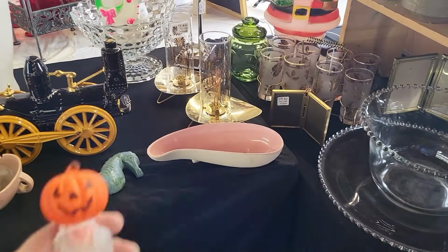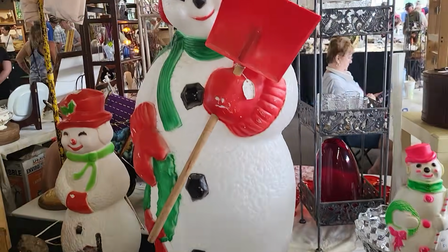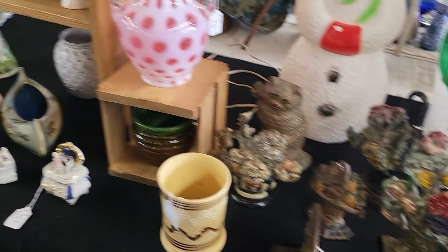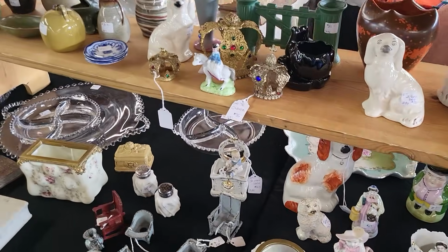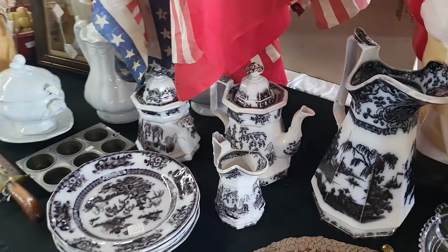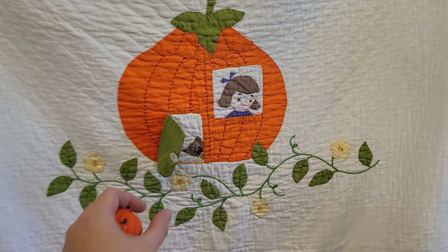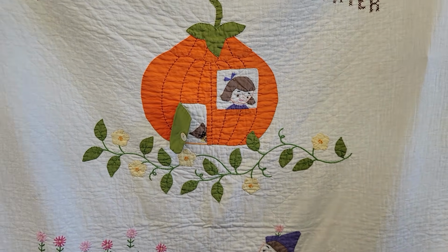I believe that this dealer sets up in Springfield because I recognize some of his pieces. Look at Frosty with his shovel. The shovel's always missing on that. $2.25. The cast iron door stops. Those are very cool. Yeah, I think he does set up in Springfield because I recognize some of this stuff. I like the transferware. That's cool. And black. I don't see that very often. Look at this. Peter Pumpkin Eater. Look how cute. A little cat peeking out of the pumpkin. That's adorable. I'm not sure how much it is.